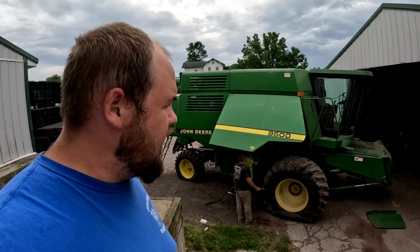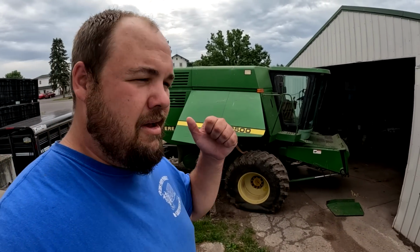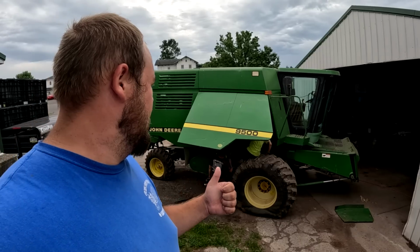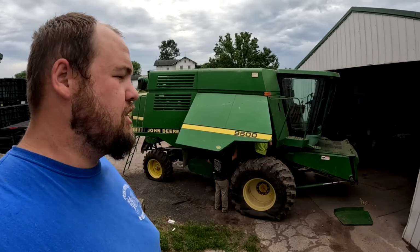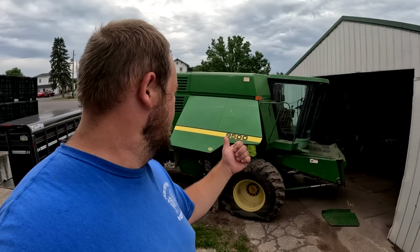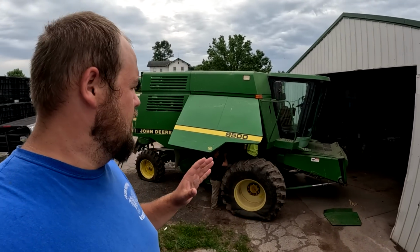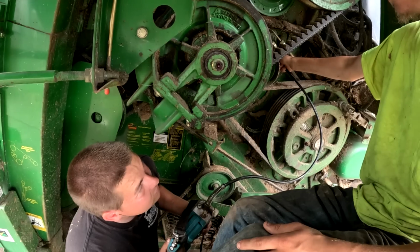As you can see, we got the 9500 pulled out of the shop. Now we're just going over everything. We're making sure that it's all lubed up and ready to go. We're checking all our tire pressures. We have to kind of lower the tires to get it in our barn. But once we have it all greased, we have it all fueled up, and we inspect everything and get it cleaned up the way we want it to, we'll be ready to go. This has been something Dad has been itching to get to. Cutting wheat, he is ready.